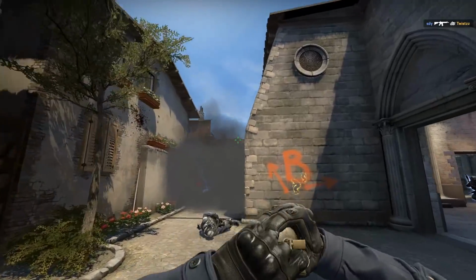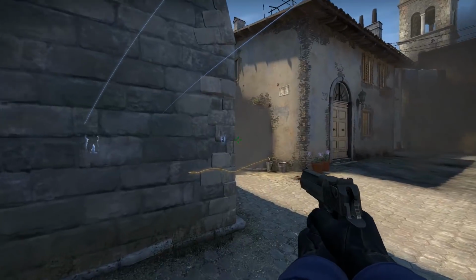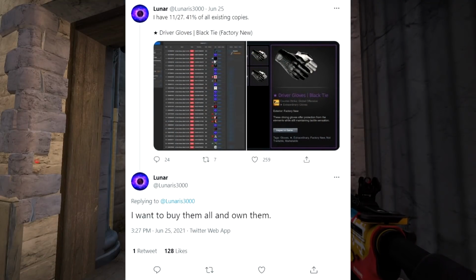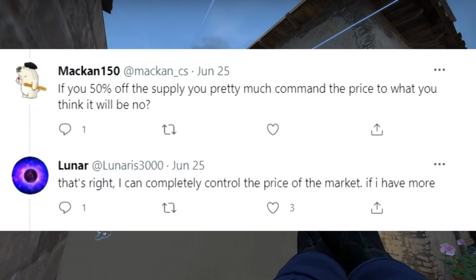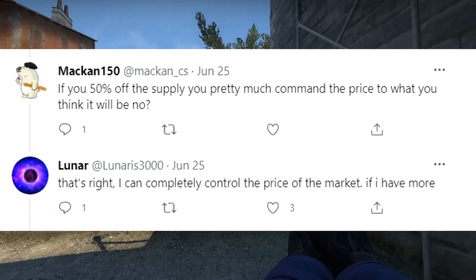So what exactly is the reasoning for buying hundreds of pairs of the same gloves? Well, he literally said he wants to, quote, buy them all and own them. Someone pointed out that he currently owns about 50% of the supply, so he'll pretty much command the price to what he thinks it should be already, and Lunar agrees.